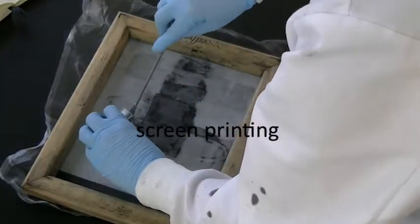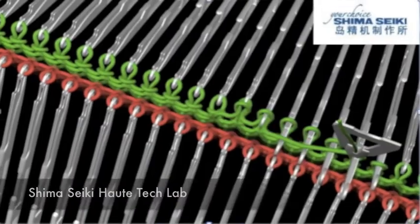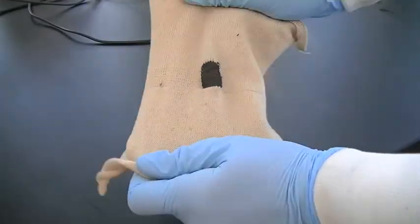We can use screen printing to impregnate fabrics with our unique carbon paint, and collaborating with the Hotech Lab, custom design our own knitted electrodes.